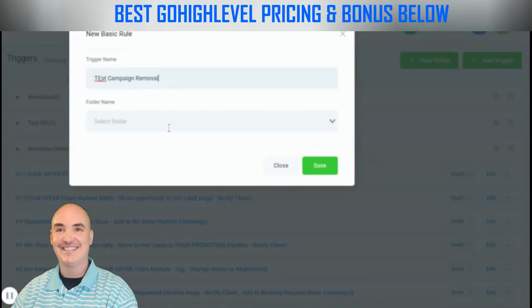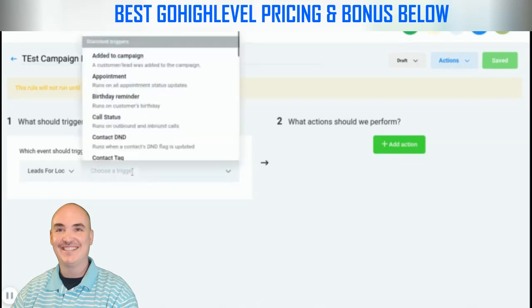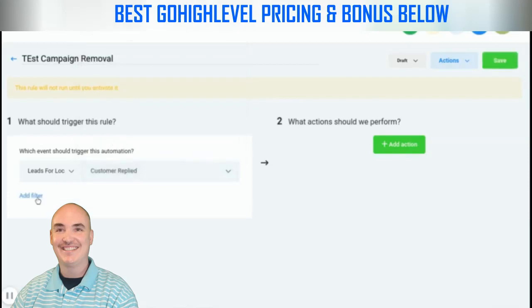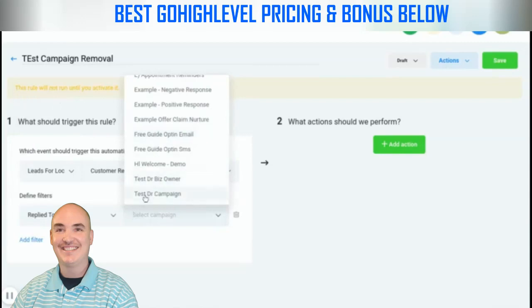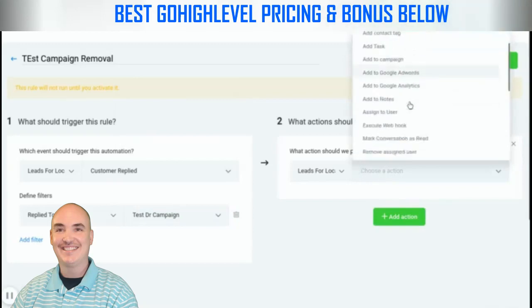All right, so I'm just going to do tests. Again, just creating a new folder here in triggers, and now we're going to add our trigger. The first thing we're going to do is a test. I'll just call it campaign removal. So any response that people get, we want to make sure that they are removed from the campaign, whether it's positive or negative. Especially positive too, because if someone says, yeah, I'm interested, but then you send another text two days later by accident saying, hey, did you want me to put this together? Yeah, I already told you that. It's not good.